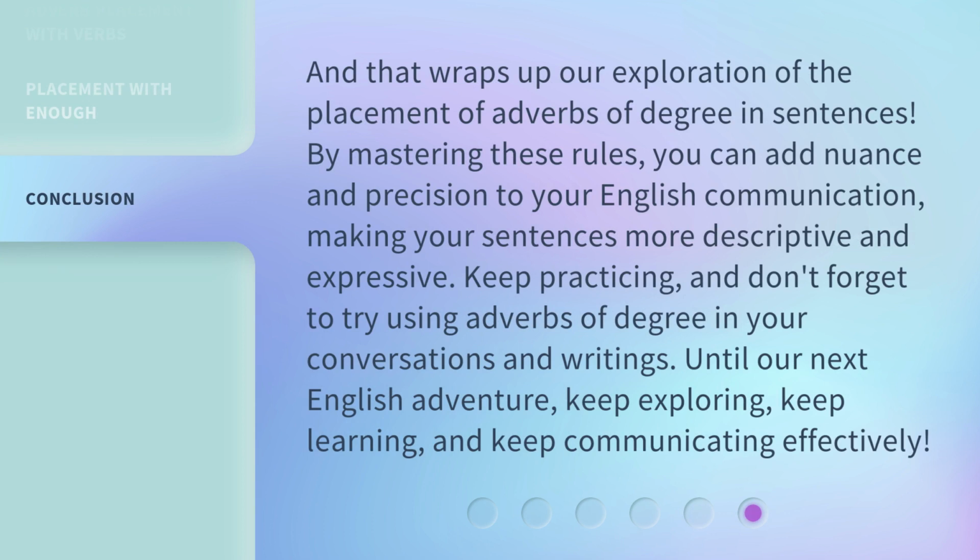And that wraps up our exploration of the placement of adverbs of degree in sentences. By mastering these rules, you can add nuance and precision to your English communication, making your sentences more descriptive and expressive. Keep practicing, and don't forget to try using adverbs of degree in your conversations and writings.